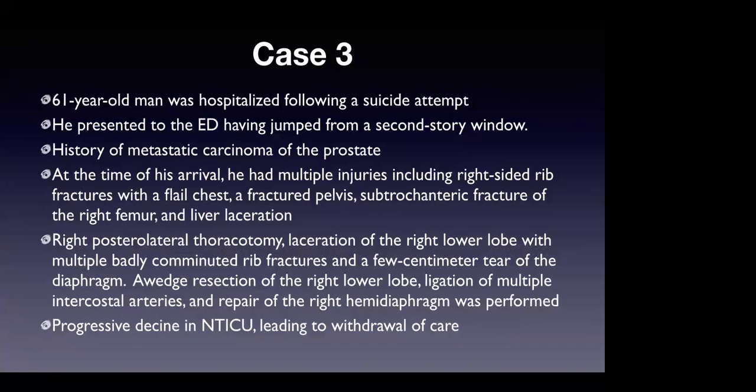So this case was a 61-year-old man, and this was after a suicide attempt. He jumped from a second-story window. He'd had a history of metastatic carcinoma of the prostate, and he was depressed. He had multiple suicide attempts before. He had multiple injuries: right-sided rib fractures, flail chest, fractured pelvis, other fractures, liver laceration. And he had a thoracotomy and surgery to try and repair the injuries as best as possible. Unfortunately, despite that, he had progressive decline, and the care was withdrawn.